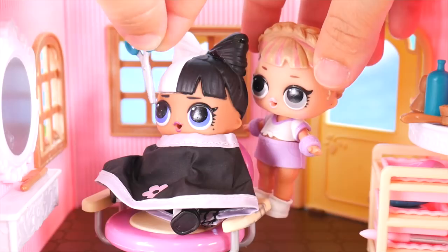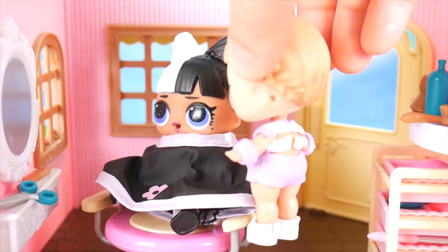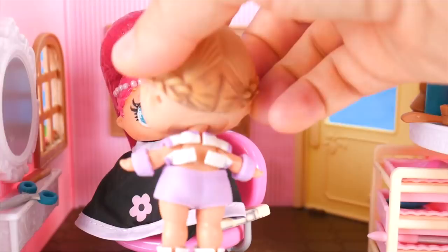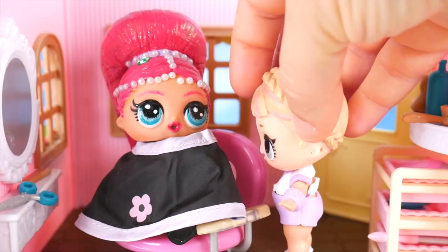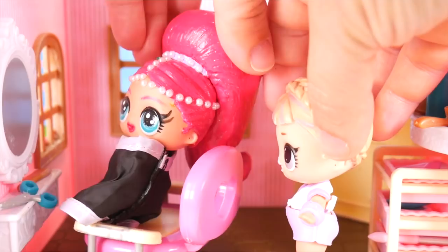You're gonna need lots more hair. How about some hair extensions? Let's get them going in. And lots of color. Pink color, of course. This is gonna be a lot of work. Hold still. Wow, I even amaze myself sometimes. Here you are. Can I see? Yes, look this way. Oh my goodness, wow, look at all this hair. It was a lot of hair.